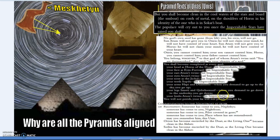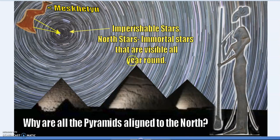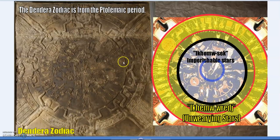what are the imperishable stars? The imperishable stars are the immortal stars that are visible all year round. They are the North Stars. So in the stretching of the cord, my eye is fixed on Meskhetyu, the North Star. That's how we find our alignments. You can use the equinox, but the North Star is there every night. They are the imperishable, the immortal stars.